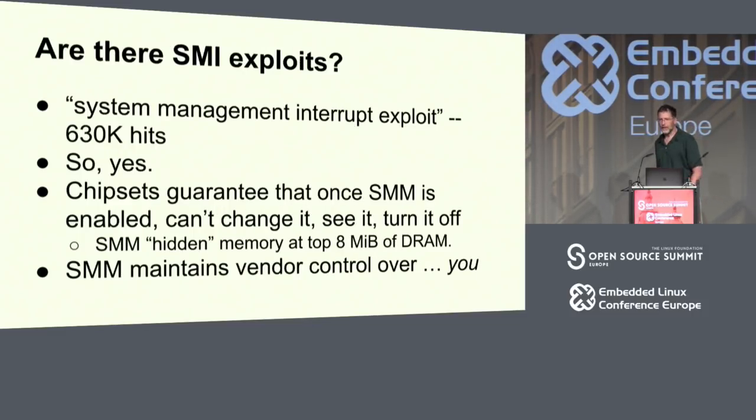Are there SMI exploits? Yeah, there are a lot of SMI exploits. And the big problem with SMM is the way in which it works is once enabled, you can't turn it off. As part of enabling it, you set a bit that essentially takes a big 8 meg chunk of RAM and makes it invisible to every other operating mode. So it's a cloaking device, right? It just vanishes, this memory with its stuff in it. So you kind of can't really know what it's going to do. You can't disable it. You can't turn it off. And it's hidden. So it's a good way to maintain vendor control over you.